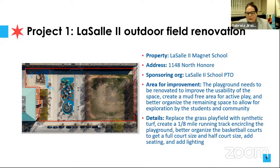Their ideas for this project would be to replace the grass playfield with synthetic turf, create a 1/8 of a mile running track encircling the playground. They would like to better organize the basketball courts to get a full court size and half court size, and then add seating and lighting to the area as well.